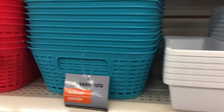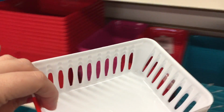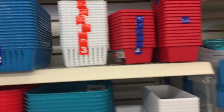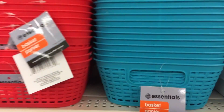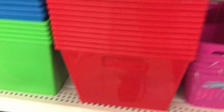And then do they have white? Oh, they have different white ones. These are super little, but you know what? These would be good for when we get ketchup packets, our secret stash. There's really not that much. I think it's too small for napkins. Maybe these ones would work. Yeah, those would kind of work. These have two in them. So we got those. I think I'm going to get two of these.